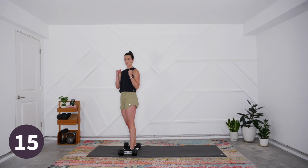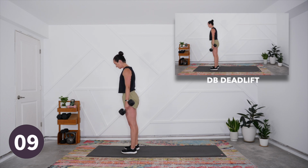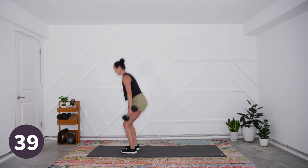Then we've got a front squat and then a strict press. So we're going to come into position, grab your weight. Let's roll the shoulders down the back and get ready to move in 3, 2, and 1. Here we go. Take it down and up.